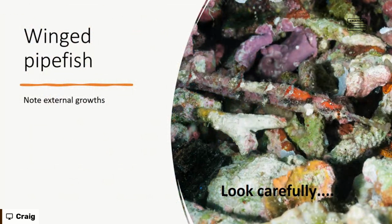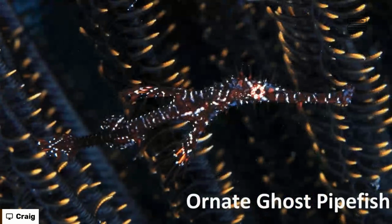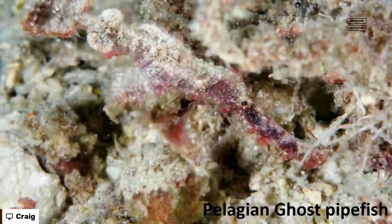Here's a pipefish. So you do need to look carefully, but you can note some of the external growths that they can have on them. So algae and bryozoans and things can actually live in the skin, and they can be incredibly well camouflaged. Here's another type of pipefish, an ornate ghost pipefish. Some of these actually live in the Sydney area, up through northern Australia and into Southeast Asia. They can be incredibly well camouflaged.